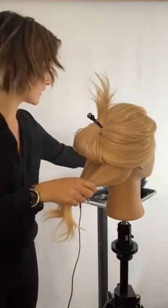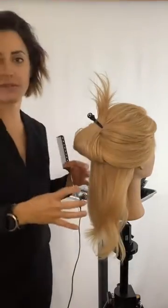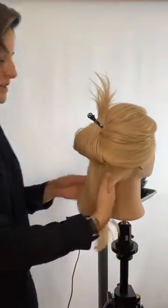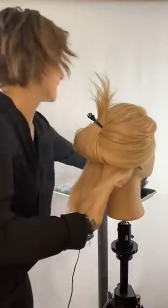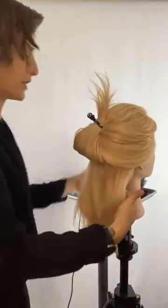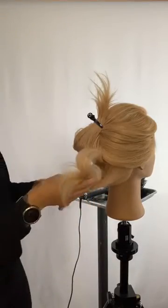So this hair down here is what we're going to be working with to create a base for that bun. If you'd like a big, voluminous bun, you can definitely use a little bit of backcombing. I'm going to more pull mine apart. So again, I'm going to lay the hair on my hand, give it a little bit of spray, so it's a little easier to work with. And then I'll start twisting.